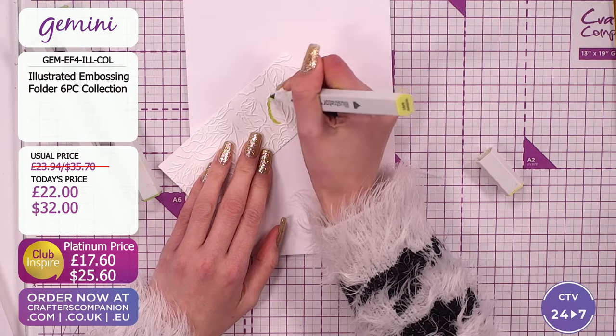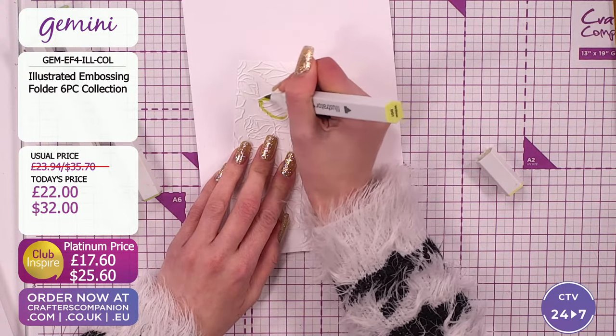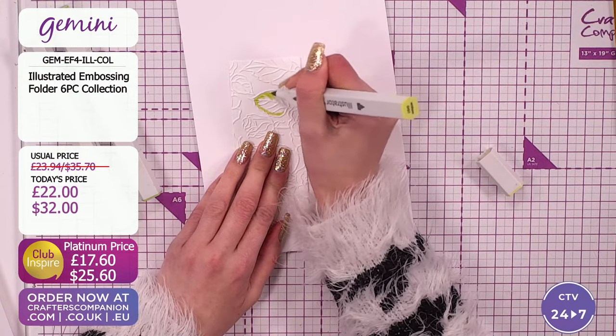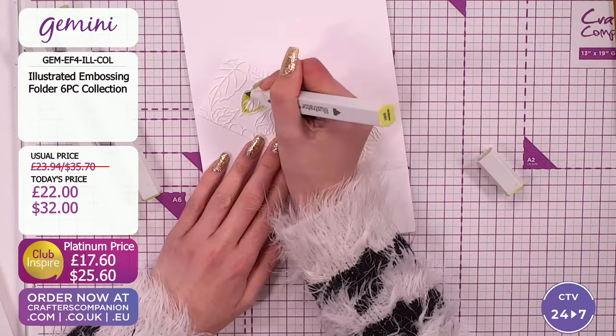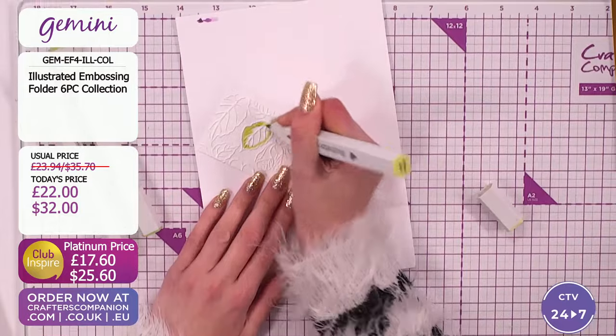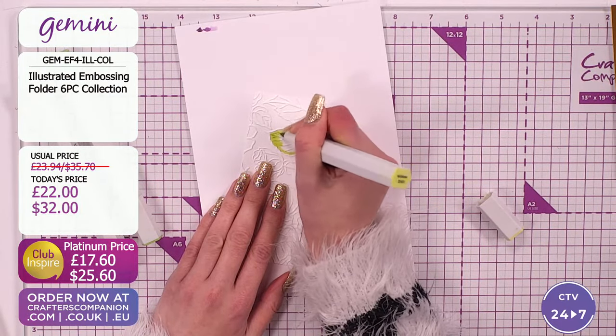Now, one of the things I love the most about our illustrator pens is that beautiful brush nib. So soft and flexible. Not so flexible that it's flexing about all over the place and you're struggling to get into that detail, but just flexible enough that it's going to move around those curves. It's going to follow the curvature of that embossed line, and give you the most beautiful, smooth lay down of colour.